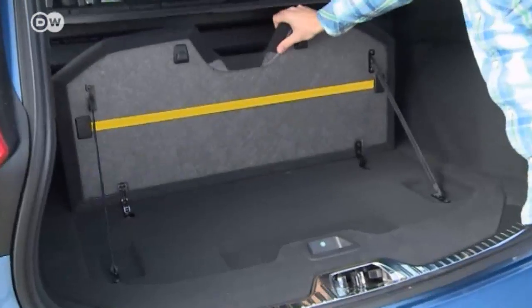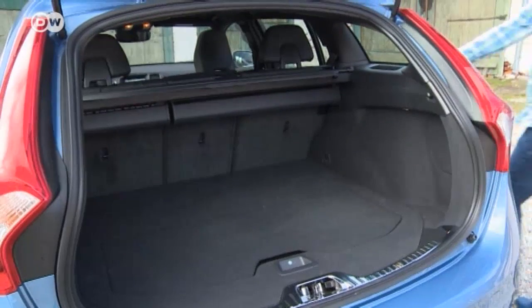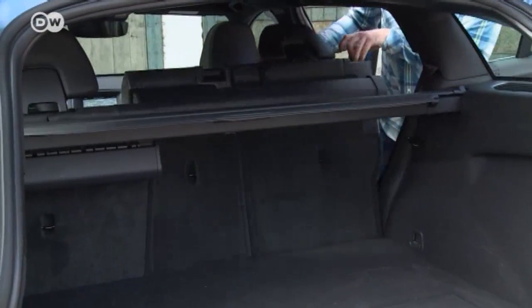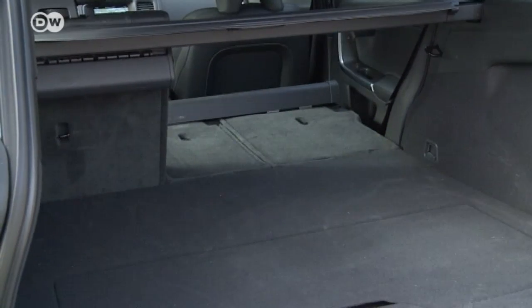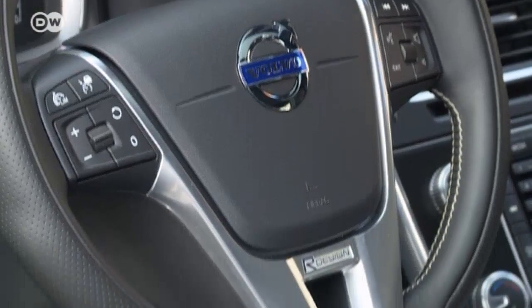Just 430 litres with the seats folded up. Not outstanding for this segment. The rear seat can't be folded down from the back. That has to be done from the side door. The interior is straightforward and practical, though some might find many knobs and buttons a distraction.